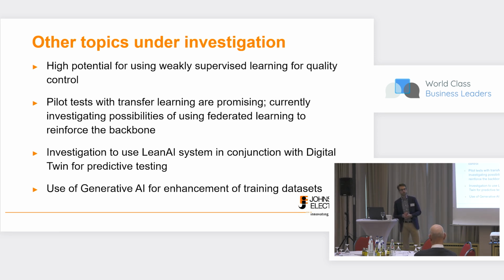And then an interesting avenue we're exploring, and I saw there's a talk about using digital twins in conjunction with AI later, so I'm very interested in hearing about that. We want to use LineAI technology in conjunction with our digital twin technology to do predictive testing, basically. So this time on time series, we identify a digital twin as fast as possible, and we can stop tests early, especially endurance tests that sometimes can take up to months. This is an interesting avenue. And then, as I mentioned before, use of generative AI for enhancement of our training data sets. But there we run into these problems of simply there's not enough training data available.